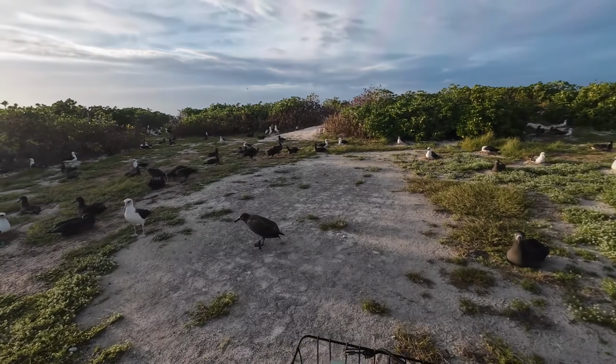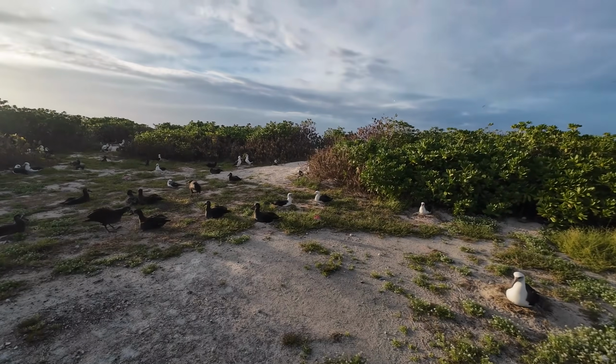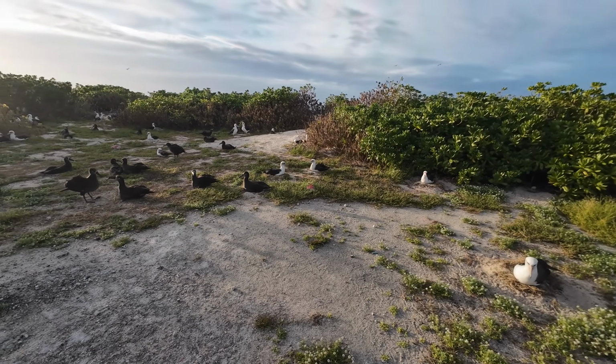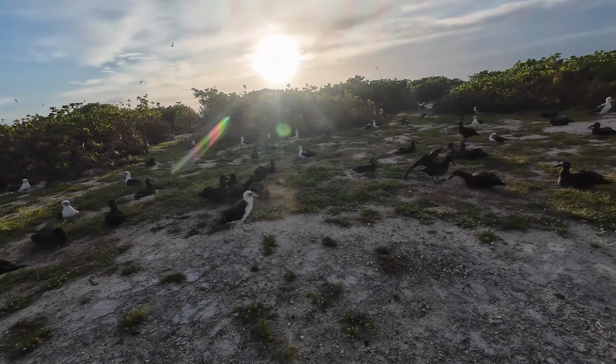All the birds, both Laysan and black-footed, like to congregate here because there are these pathways here that lead to the beach. They like to take off, especially when the wind is blowing.